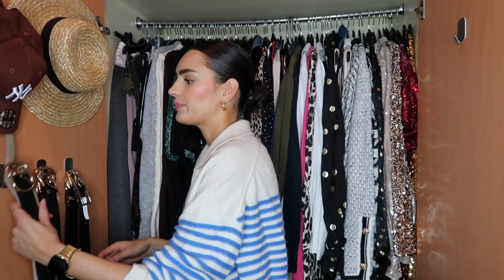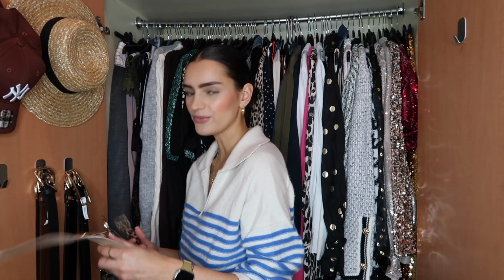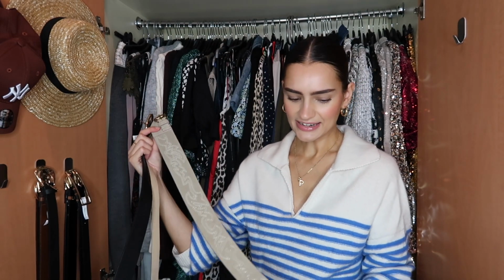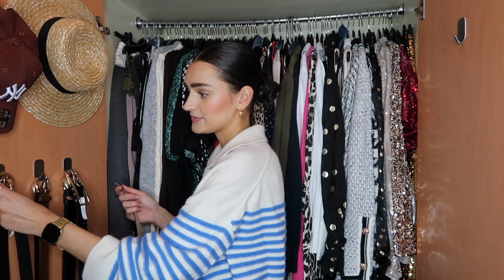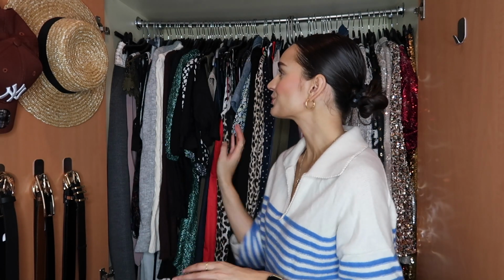I do have quite a lot of belts that I am very tempted to do some clearing out of. I mean, this one is a very thick belt and it's quite cool, but the sizing is just not quite right, so I think I'm going to get rid of it. And then that gives me a bit more space for some of my other belts that are constantly falling down. That was a very quick fix, but all done now.